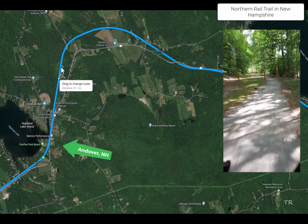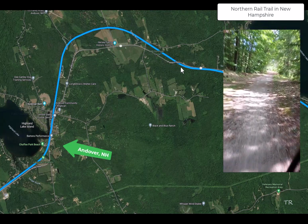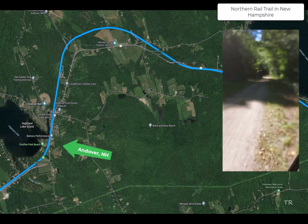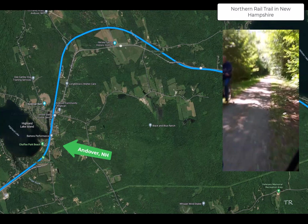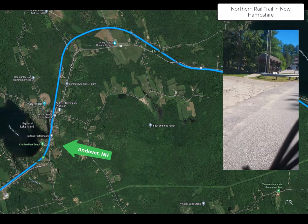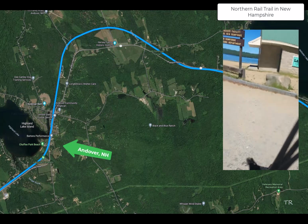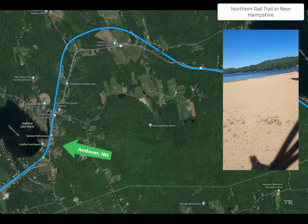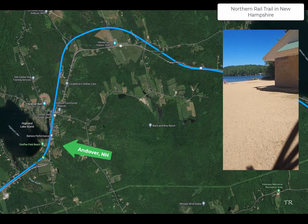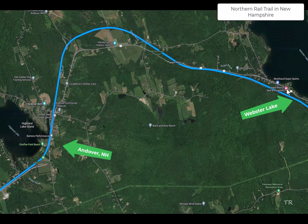So we're back in the woods again, going through beautiful farms, very nice, quiet ride. A lot of people on this stretch, and it ends at Webster Lake. So here's another spot where if you wanted to sit by the water and take a break or have something to eat, this would be a good time. But you have to really pack your own food because there was no places to eat between Highland Lake and Webster Lake or at either of those locations.